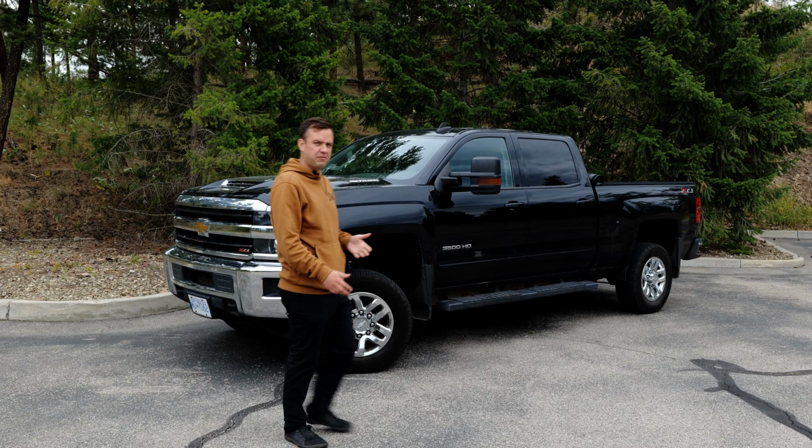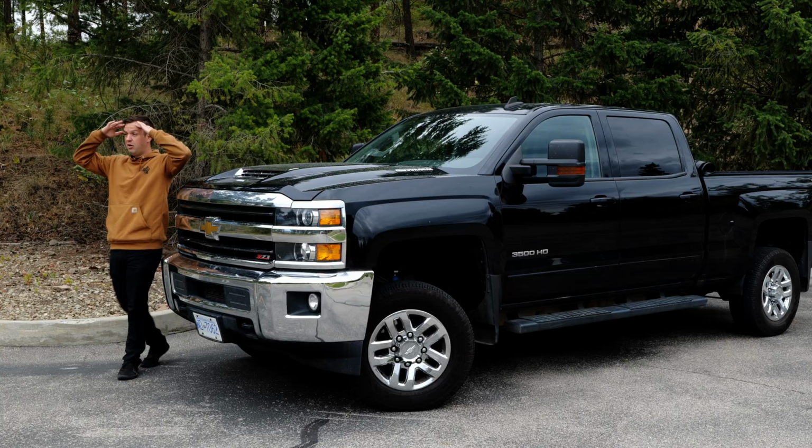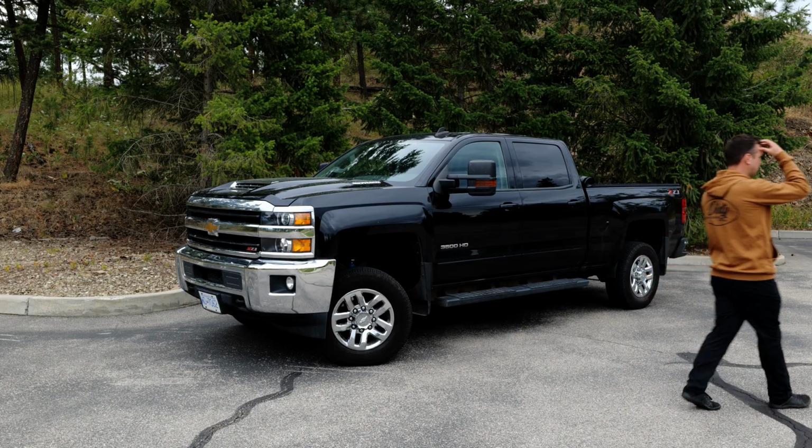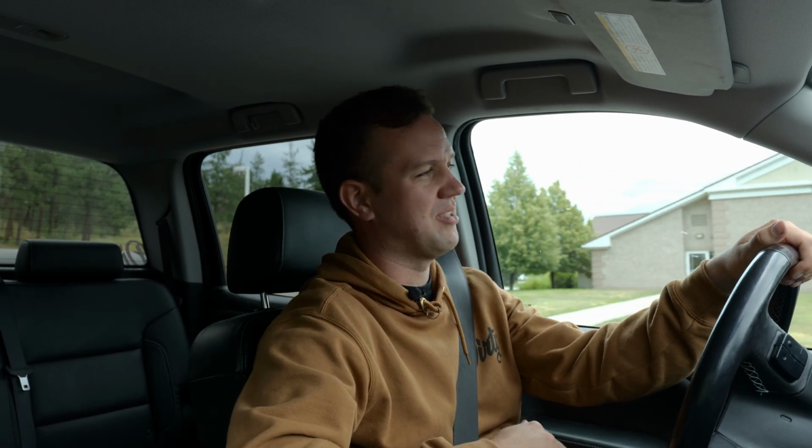Can you believe that the L5P is almost 10? That truck is as old as I think the LBZ is, which is almost 20. I'm getting old. Introduced in 2017, the L5P was a crank-to-turbo redesign of the 6.6 Duramax.